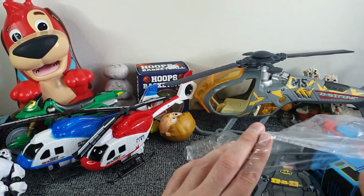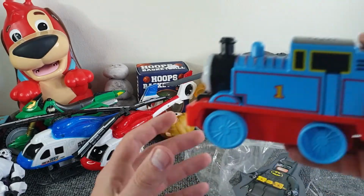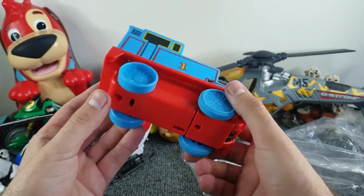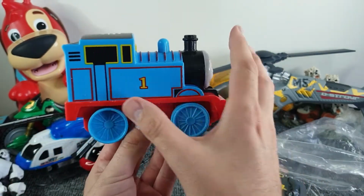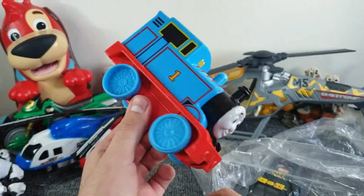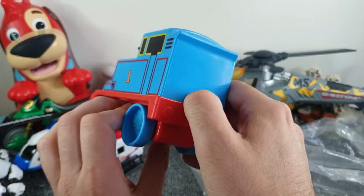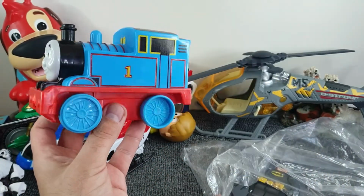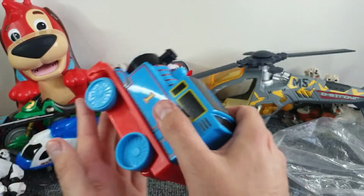Let's get Thomas the Tank Engine out, because do you know what? This is pure nostalgia for me. This reminds me very much of my childhood. I think it's sort of a more updated version of the one I had. The one I had was a little bit bigger, but you know. Oh, hang on a minute. Oh, we've got another power switch here. Oh, look at that. It plays. Oh, only if you're going.